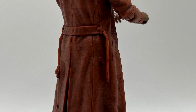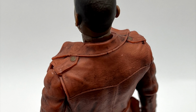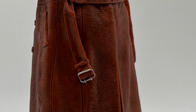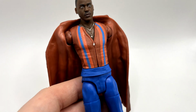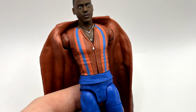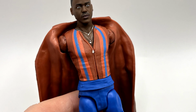And it's not even just that, the overall coat itself has a fantastic darker wash over the top, just to give it a proper leather look. Even the small details down to the buckle have been painted silver as well. But looking closely at his zip-up sweater, you can see that it has been moulded in a darker orange plastic, with the lighter orange and blue stripes painted on to represent how it did in the story. He also has his silver zip painted on too.